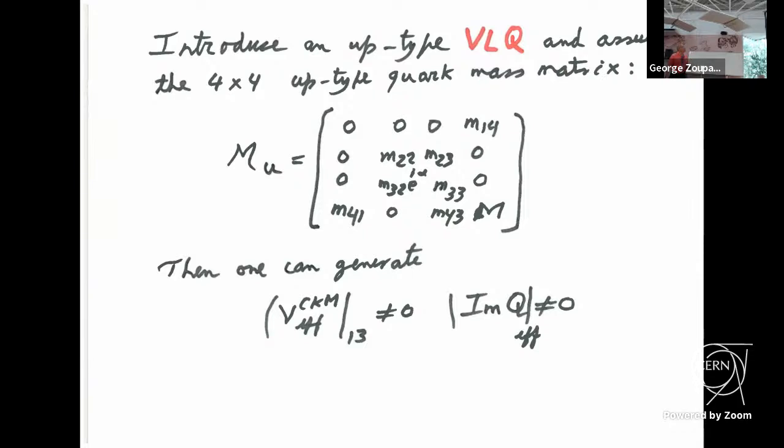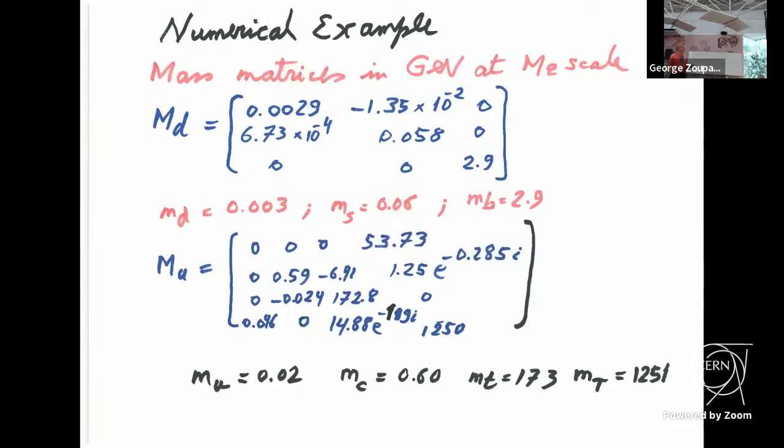So then I have to be able to, with the vector-like quark which appears in this, generate a realistic full VCKM matrix. That is done. M down is this matrix, which just generates 1 and 2, and M up, in the standard model type quarks, only generates this 2-3. But when you introduce vector-like quarks, in this particular example with a mass of about 1,250, you can generate the right quark masses in the top sector and also in the down sector.